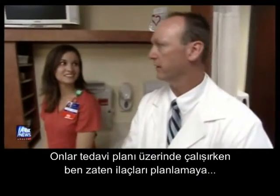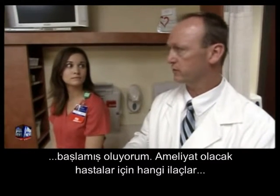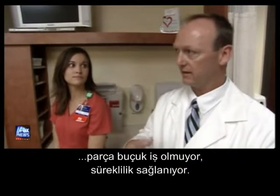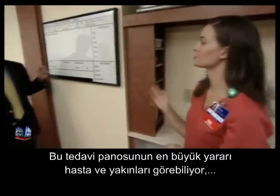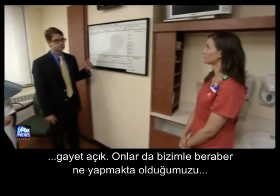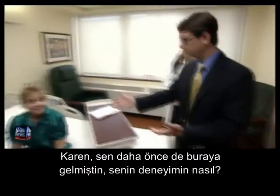While they're working on their care plan, I'm already planning how to time the medications out. If they're going to surgery, which ones we have to stop and at what time. There's no break in care. It's not a missed piece. It's all continuous. And most importantly, with this board, it's there for the patient and their families to see. It's clear, this is what we're doing, and they can follow the plan along with us, because they're the biggest part of the plan.